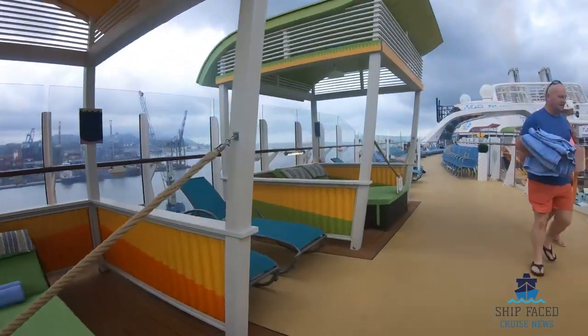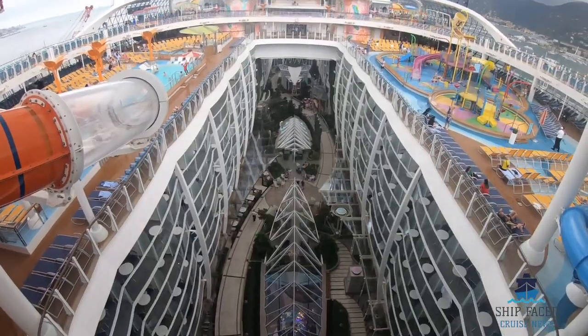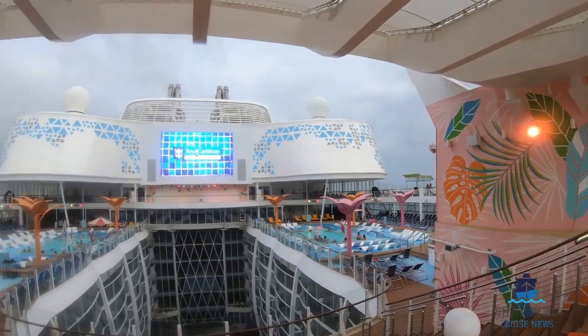You could pre-book before you got on the ship, or you spoke to people at Lime and Coconut to reserve them. I think this pool deck is a very big upgrade to what was on Symphony and Harmony. I really like the Lime and Coconut theme, it really gives the pool deck a bit of colour.